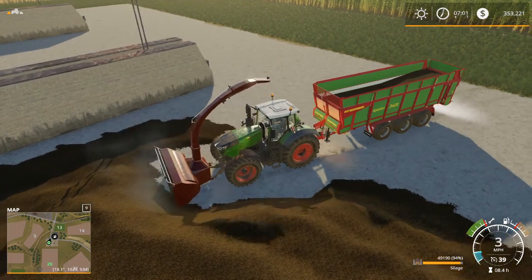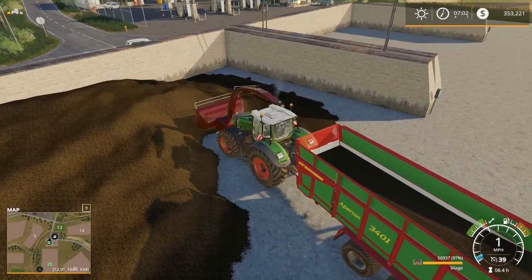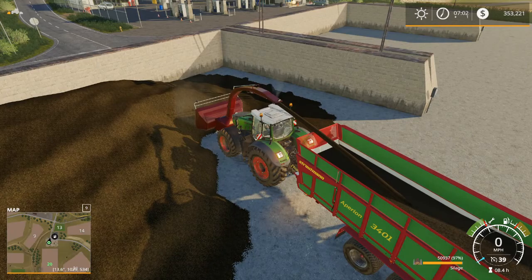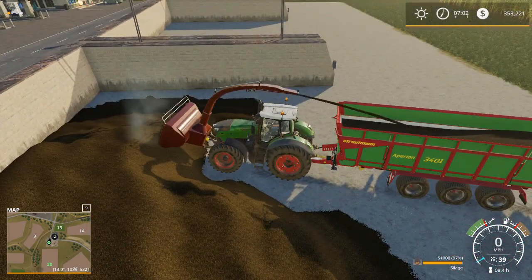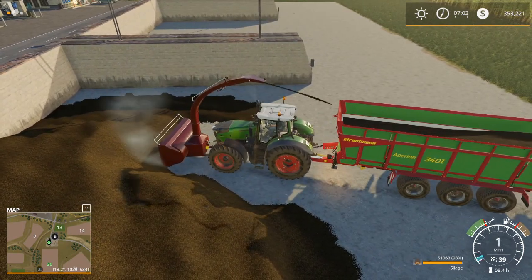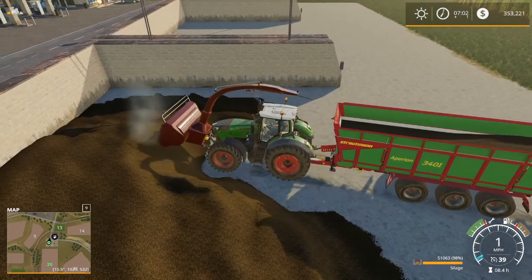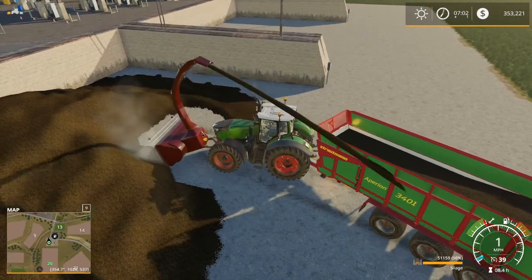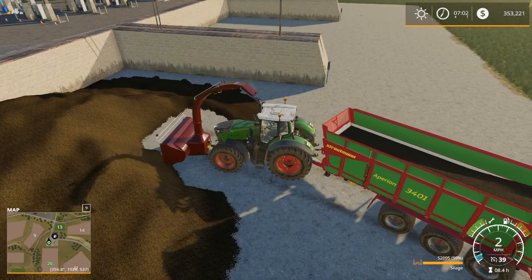And look how quickly this is able to just load our trailer up. A matter of seconds. Just don't stand in the way of that thing. Come on. There you go, get face down on that stuff.